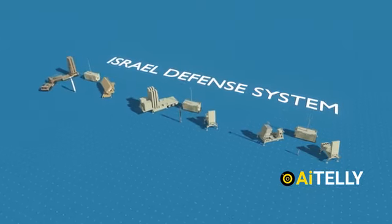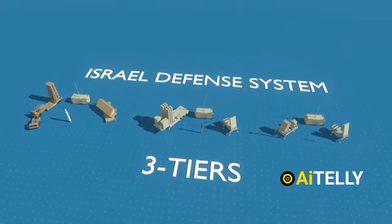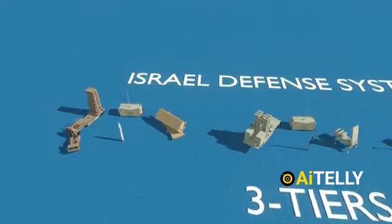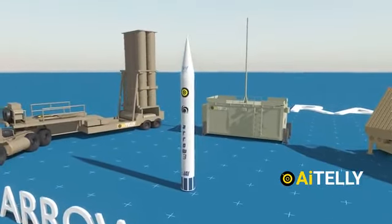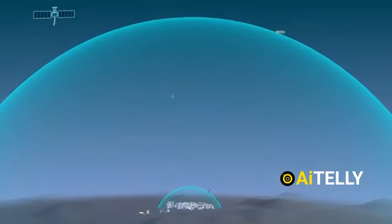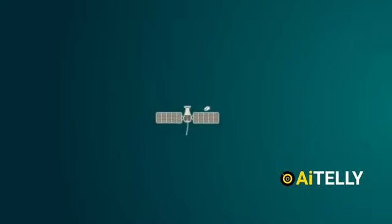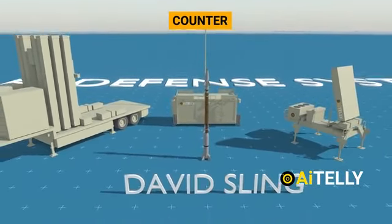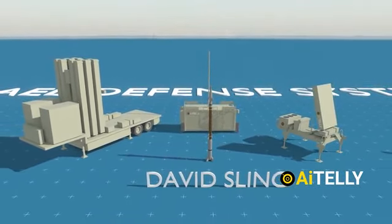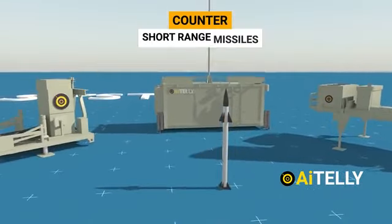Now let's take a look at how the Israeli defense system works. The Israeli defense system consists of 3 tiers. First up is the long-range Aero Missile Defense System, which was designed specifically with Iranian missiles in mind. Each of these system rockets costs a few million dollars, and they can intercept missiles outside the Earth's atmosphere, resulting in enhanced protection. The second layer of defense is the so-called David Sling system, designed for taking out missiles and drones. Finally, the Iron Dome stops most short-range rocket attacks in Israel.